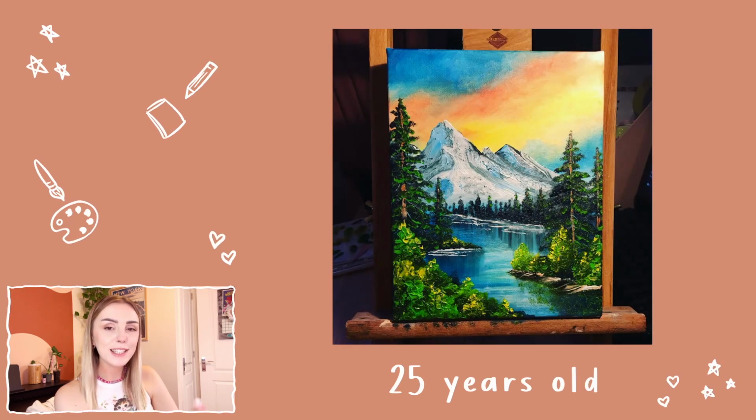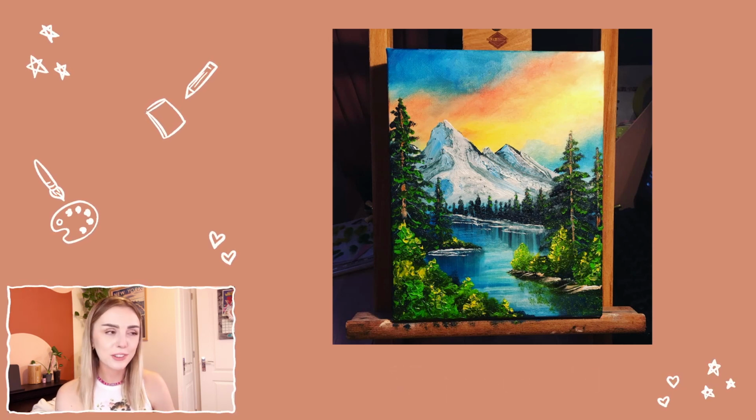And then here, this was when the Bob Ross craze was happening. I mean, it probably still is, he is timeless. But everyone was doing Bob Ross tutorials, and this is my version of one. So this was the first time I'd done oil painting properly, and I really enjoyed it, and I think that's what inspired me to go into oil painting later down the line as well.